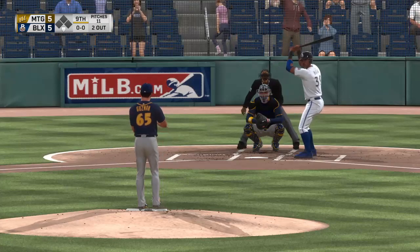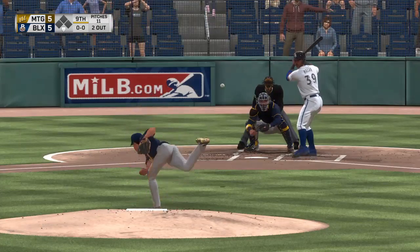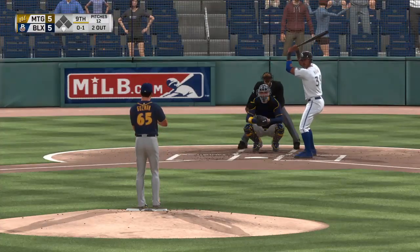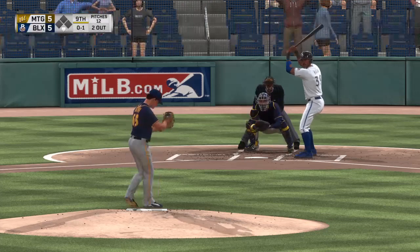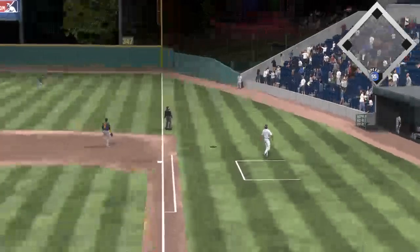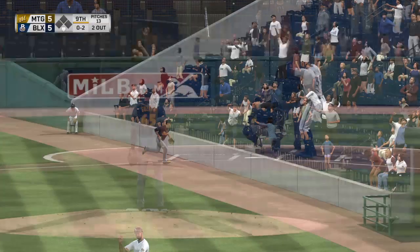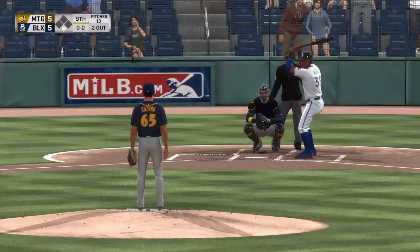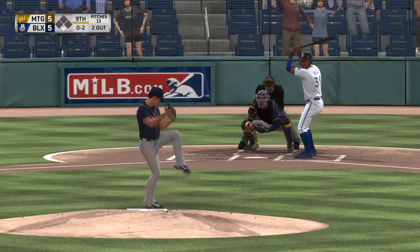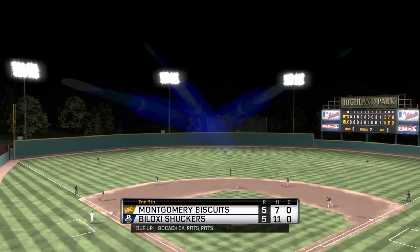0 for 4 with a strikeout thus far. First pitch of the at-bat. And a high strike to begin the at-bat. It's 0-1. Man, he's flirting with danger. He gave up a home run on that very same pitch, and this time he comes right back with it in another dangerous location. He better be careful. Strike 3 called, and the inning is over.